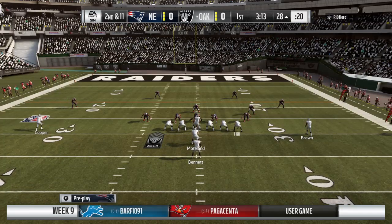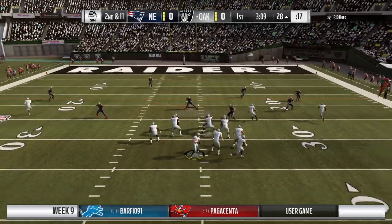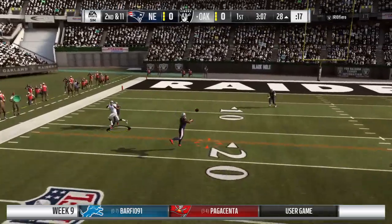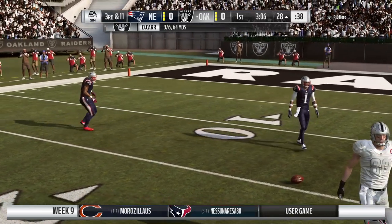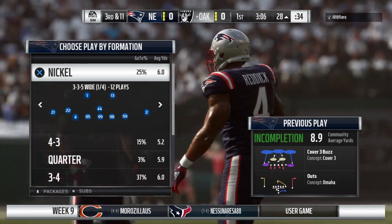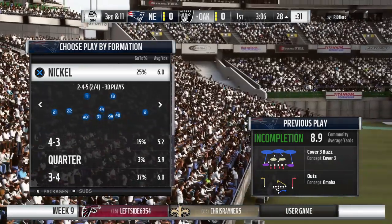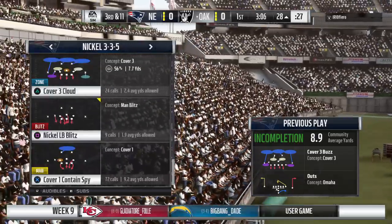Here's second and 11. To throw on second down. Carr, and his throw is incomplete. Amari Cooper, his intended receiver, and it's third down. It's always tough for the guys throwing the football when they think they've got a completion and the ball's almost there, and then someone sneaks a hand or two in and bats it away.